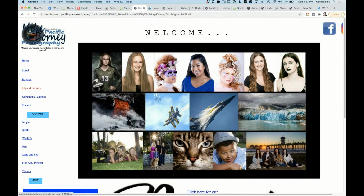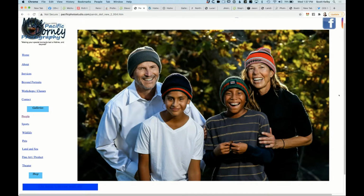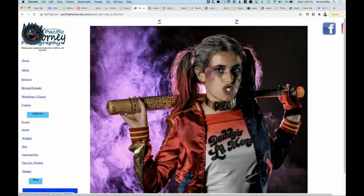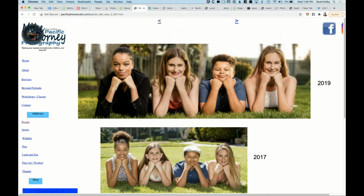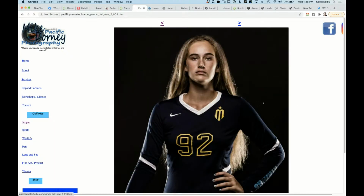Let's go look at people. That's better. Yeah, that would be a better homepage. Now, do I click through to get to another picture? Look how much better his photography got between 2017 and 2019. It's like night and day. That's funny. It's kind of cool.